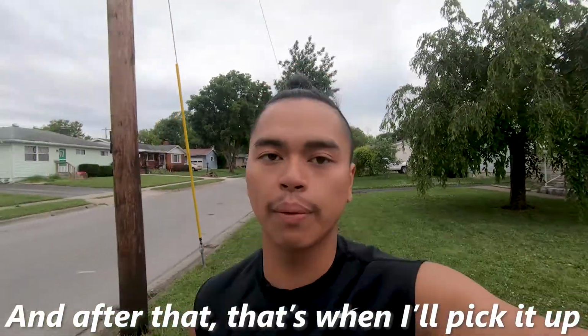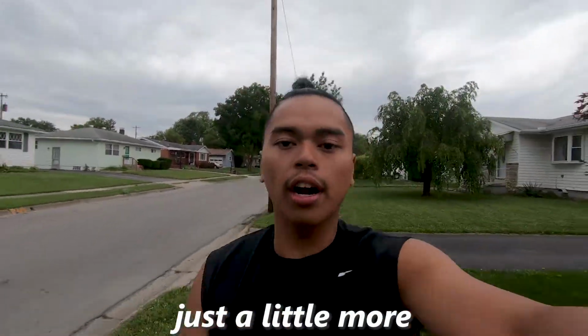Tip number 6 is to start slow, get faster, and end fast. So for the first 5 or so minutes, I should be able to run at a sort of pace like this, where I can continue talking and have a conversation. And I'll do that for 5 to 10 minutes, and after that, that's when I'll pick it up just a little more. And then by the end of my race, I'm sprinting.